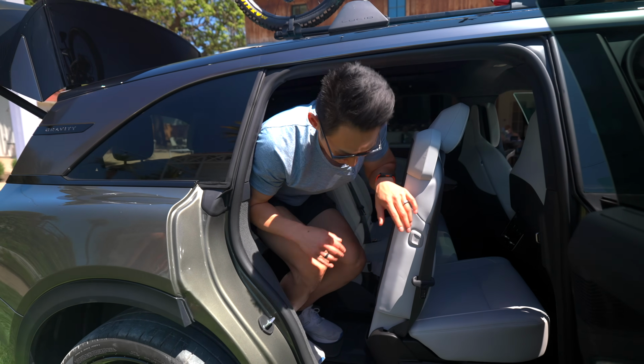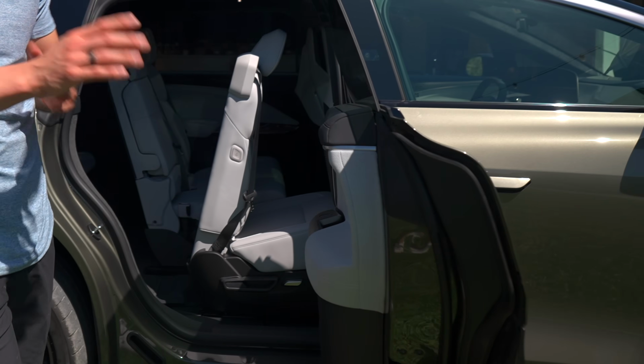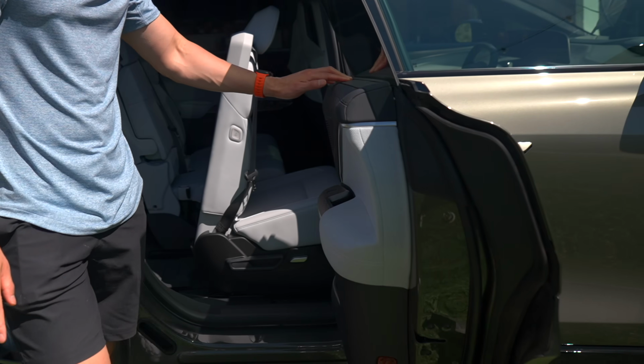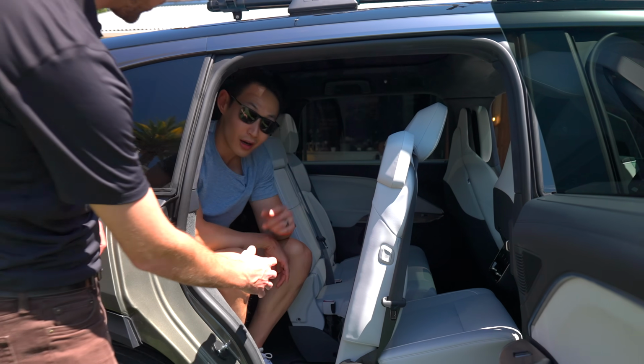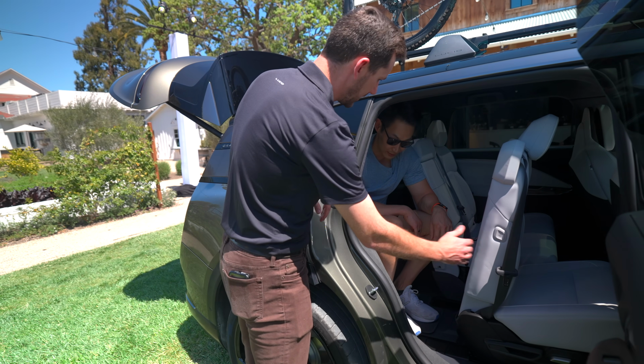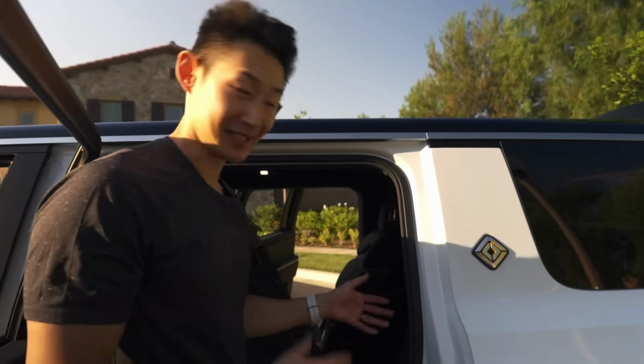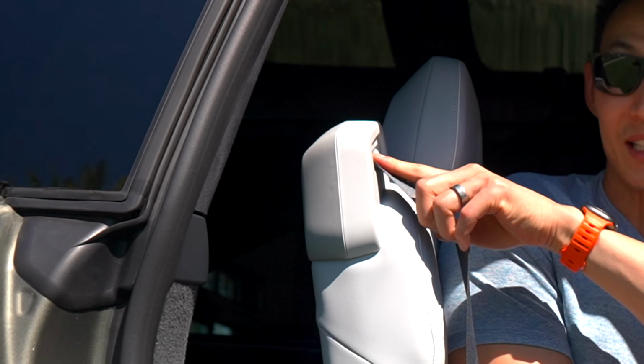I couldn't quite figure out why getting in and out was so effortless, besides the 90-degree opening doors, until Kyle pointed this out. We do belt to seat. A lot of cars will do belt to C-pillar, and that then creates a more obstructed ingress-egress experience, because you then have a belt here, a belt anchored here, and you're kind of climbing through the webbing. It's the thoughtful little details that matter.